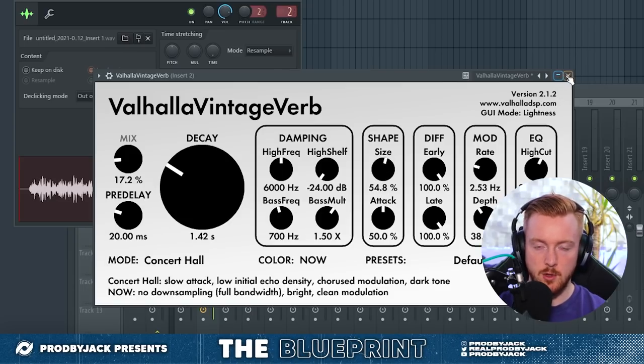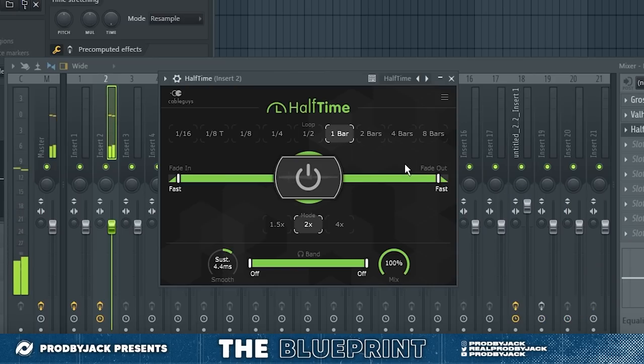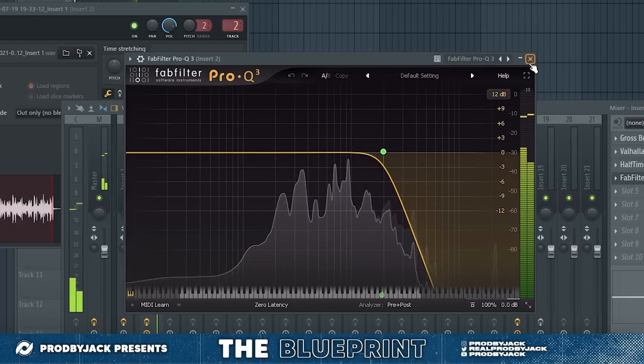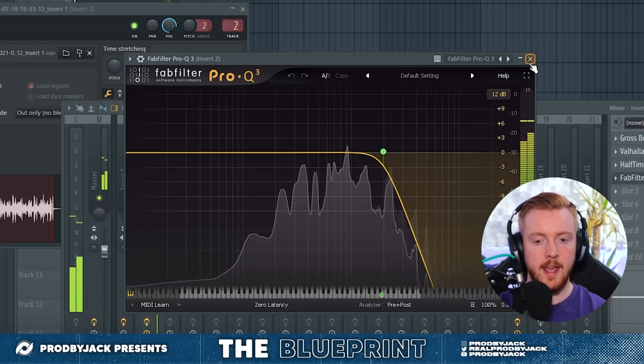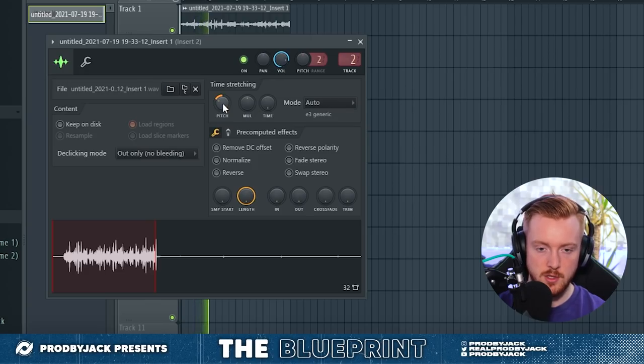Reverb 2, and of course, we're going to half time it. Yeah, and the melody sounds like this. One more EQ, and then we are going to change the key. We're going to pitch it down, I think, 4 semitones.